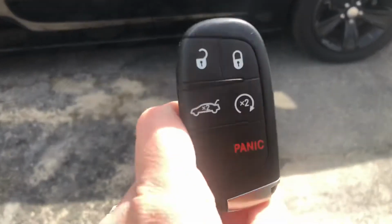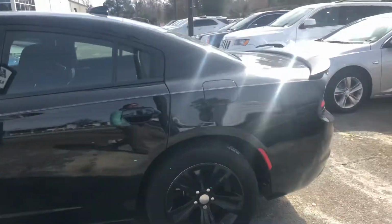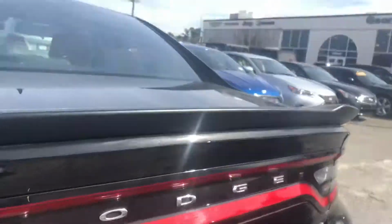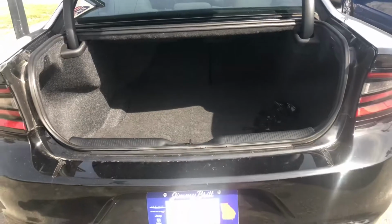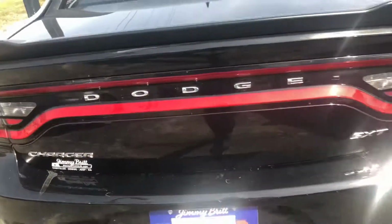First and foremost, you can see here on your key fob, you've got remote start, a panic button, your trunk button, lock and unlock. In the back, you've got a crazy amount of trunk space here. I'll go ahead and open it up for you. You can see it's very spacious if you're ever gonna go on long trips. You've got plenty of space for your luggage.